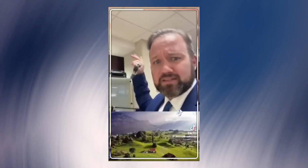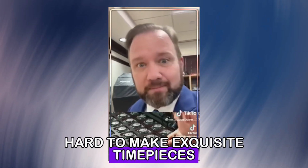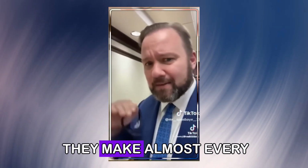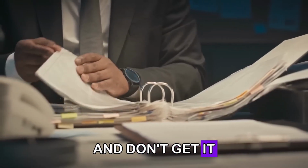So when you think Swiss made, you're imagining this bespoke factory in Switzerland with mountains in the background, with artisans working really hard to make exquisite timepieces. That's not the case. They make almost every component of most Swiss watches in China. Wild, right? And don't get it twisted.